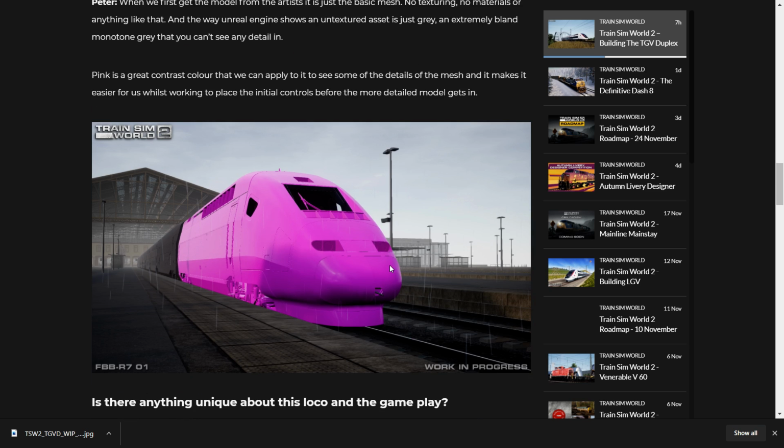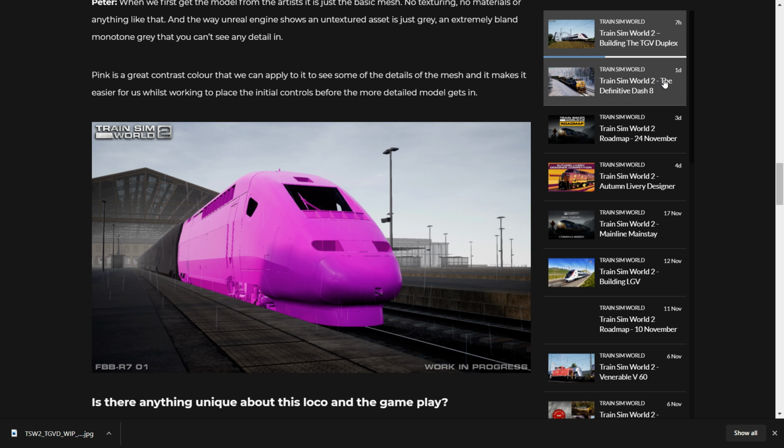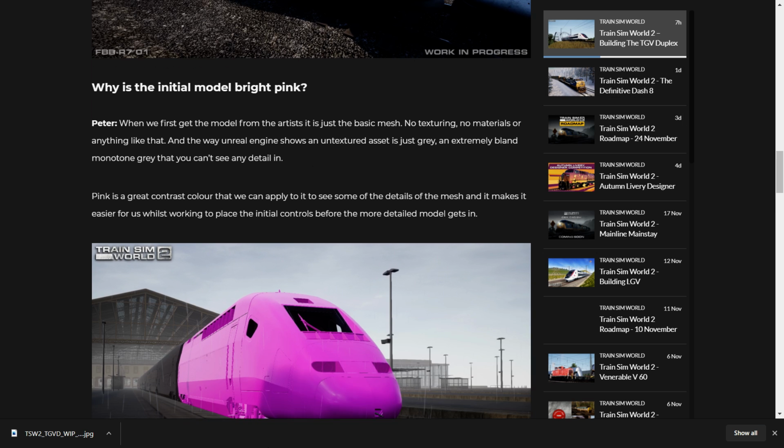So now they're asking the question, why are the carriages pink like that? Now this has got to do with starting the design of the train, and obviously it's got to do with Matt as well, loving pink. So we all know he loves pink. Come on, if you've watched the streams that he's done, we all know that Matt is a pink man. So Peter says, why is the individual model bright pink? Peter says, well, Matt loves pink. No, I'm joking. But probably would say that behind his back. But we all know he loves pink.